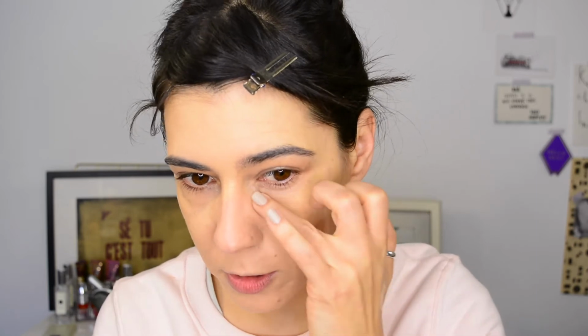Final touch with my damp sponge, and I'm just going to gently press this onto the skin. This is very similar to my no makeup look for textured skin, and I feel that this works very well with this foundation. On this area, I have a bit of maybe dryness.